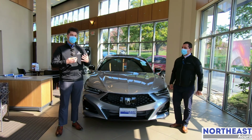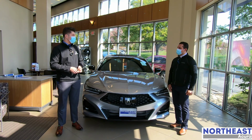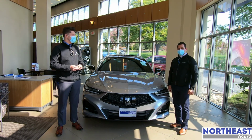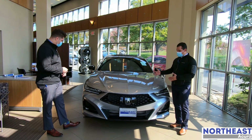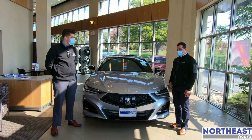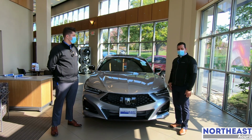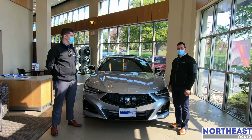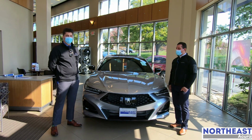So Dan, we've been following this car for a while now, actually well over a year, and now we're officially putting eyes on it today. What are you excited to see regarding this vehicle? Well, this is a vehicle we've been anticipating for some time. It's a 2021 TLX. I'm very excited, especially for the complete redesign, both exterior and interior, and most importantly, to drive the vehicle and test the performance and handling.